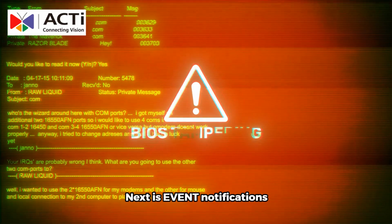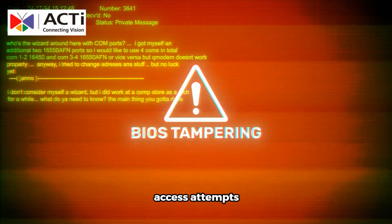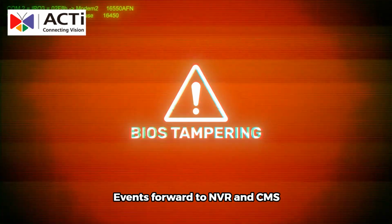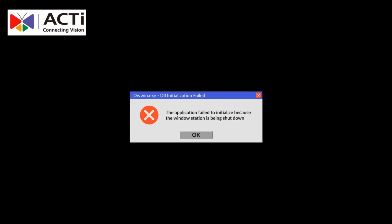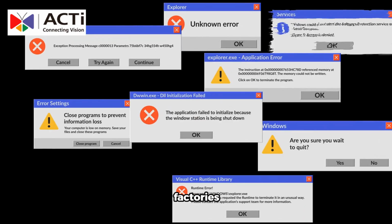Next is event notifications. ACTi tracks log status, access attempts, tampering, and more. Events forward to NDR and CMS. Picture a forced door, warnings pop up in email, app, or LINE alerts sent instantly. Custom roles match each site, letting schools, factories, and government react fast.